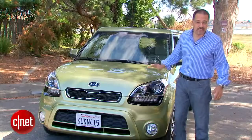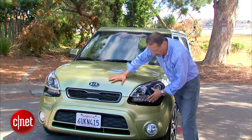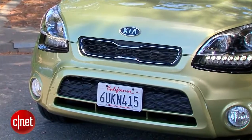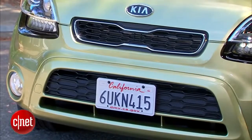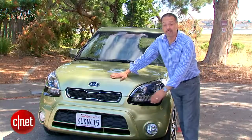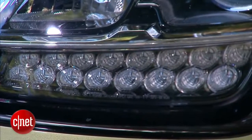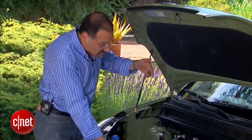Okay, not much has changed in the look of the Soul. The sheet metal's all the same, but with some small changes here in the front. Bigger fog light pockets, little different shape on the Alien mouth, which goes with the Alien eyes. Oh, and by the way, the paint's called Alien 2, or Alien Barf, depending on your point of view. And you'll also spot one of these guys by LED daytime running lights, front and tail lights, if it's a high trim car.